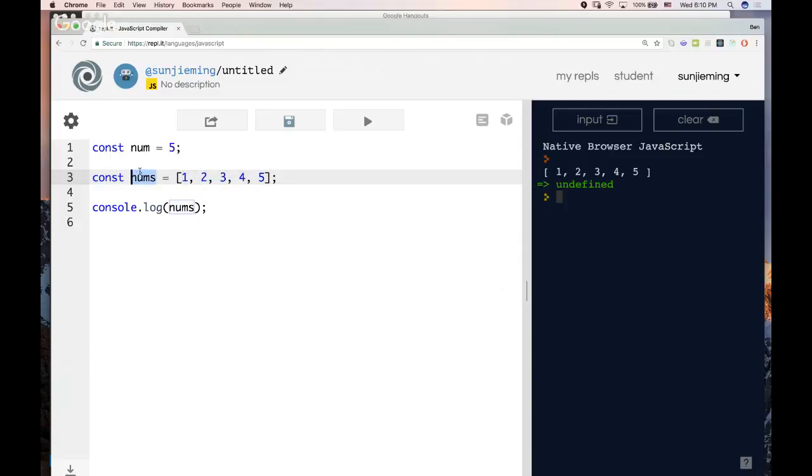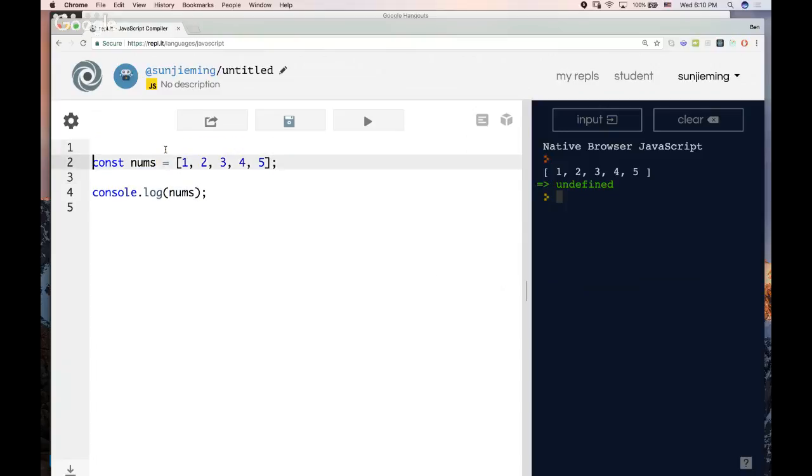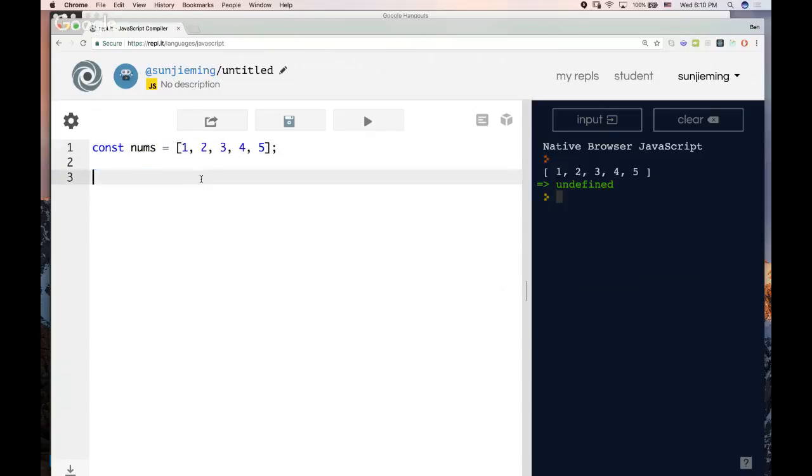in order. Now I'm going to talk about some different methods and aspects of arrays, like how do we get things out of an array, how do we add things into the middle, how do we add things onto the end, etc. So now let's do ice cream flavors. We'll make that plural.